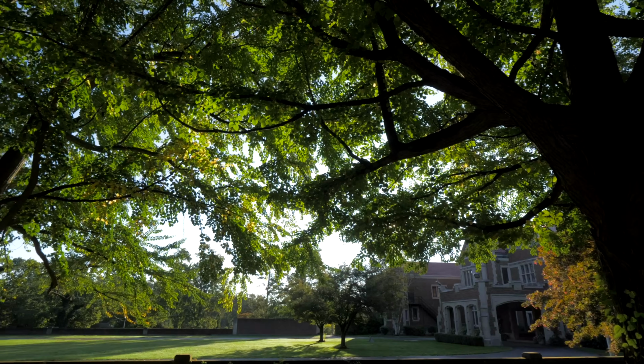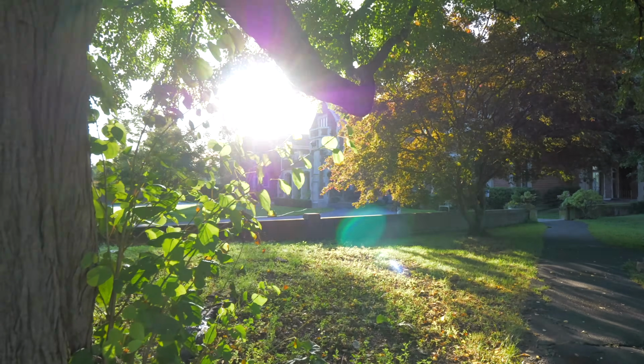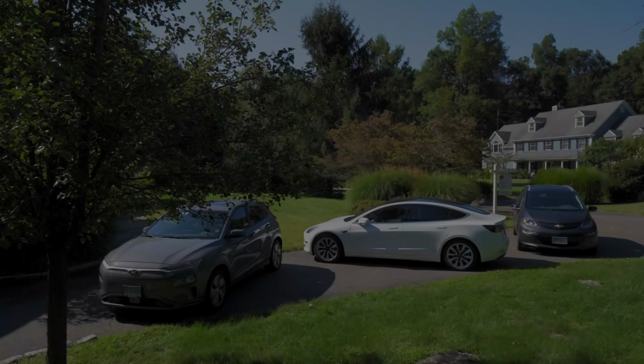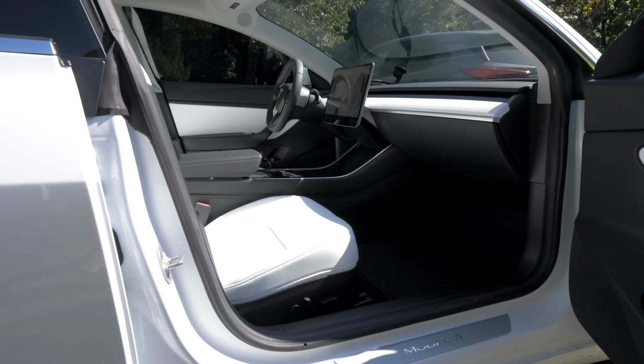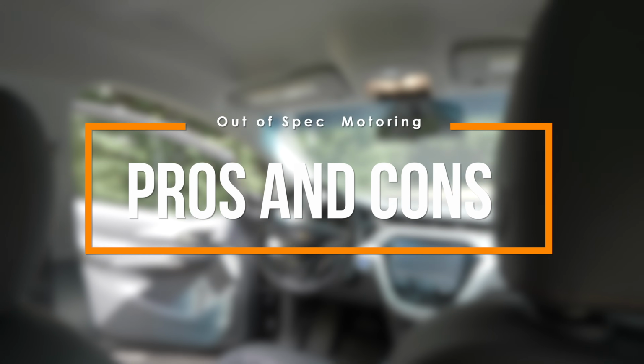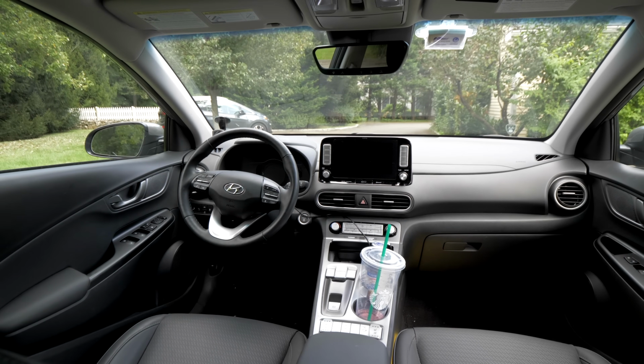This review is not meant to get super technical with the car. Certainly we talk a little bit about charging rates, but this is really a nice high-level introduction to these 3 cars that a lot of new EV buyers would potentially be cross-shopping. So with that said, let's go through 3 things that each car does well and 3 things that are lacking on each one of them.